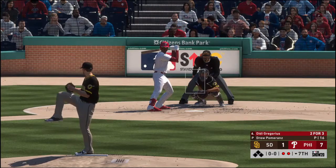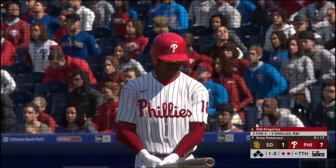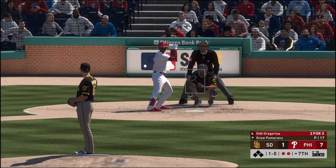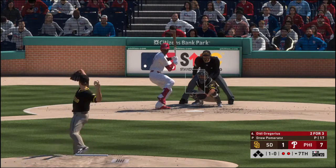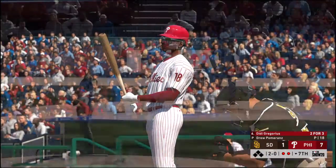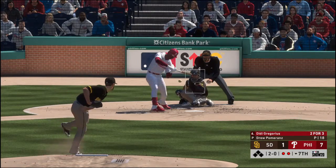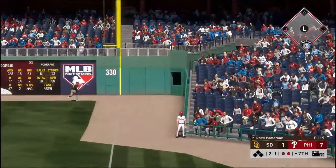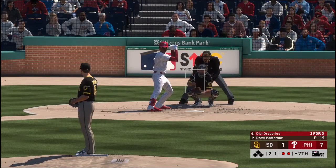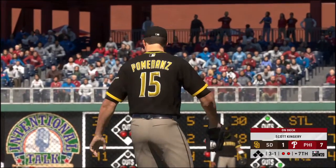Here's Didi Gregorius. As he'll watch one miss down and in for a ball, 1-0. So far, 2 for 3 in this one. The 1-0 is looked at for ball number 2. Well, he's not proving that he can command his breaking ball in the zone right now. And until he does, there's no reason to bite on it. Well struck down the right field line. But just fouls as he just misses extra bases. Bases are empty here with 2 men out. Phillies shortstop in front in the count, 3-1.